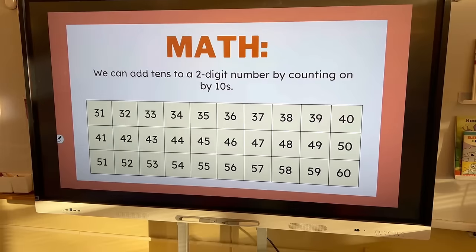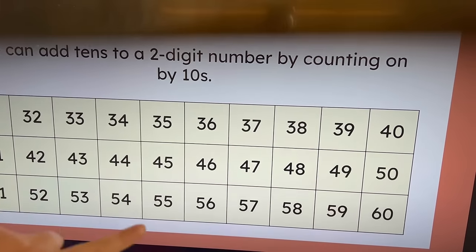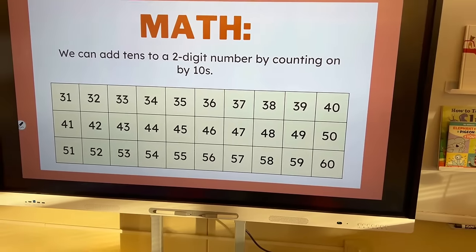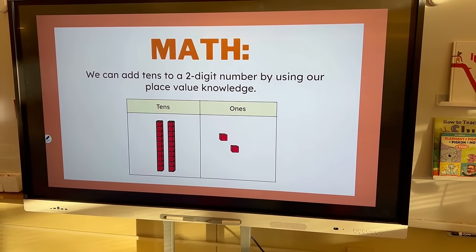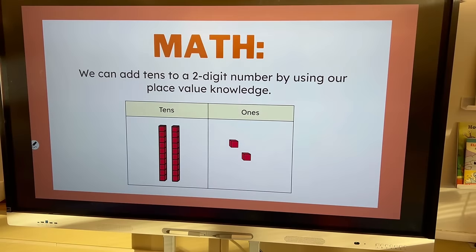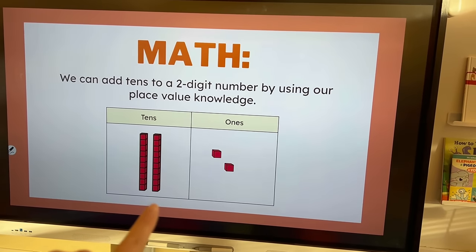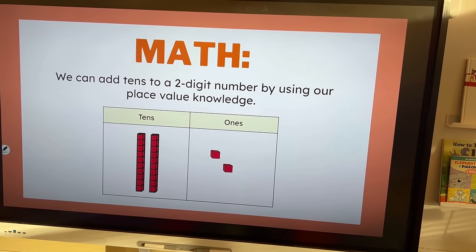Then we're going to do the same thing where we're going to talk about adding tens to a two-digit number, except in this case, when we're talking about tens, I show a grid because we're going to talk about how we go down when we count by tens on a 120 chart or a hundreds chart. And then, of course, we're going to use our place value knowledge to add 10. So if I am adding a multiple of 10, 10, 20, 30, I don't need to touch the ones. I don't need to put all the little ones here. I can just grab a rod.